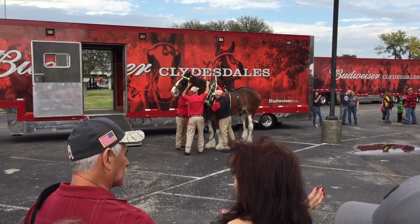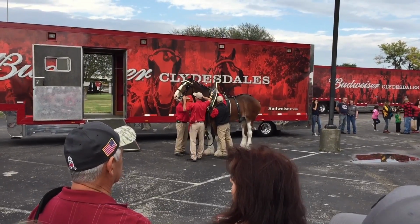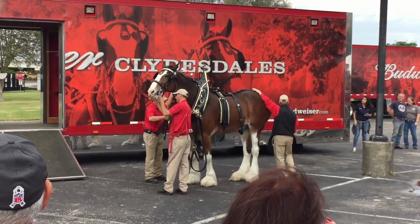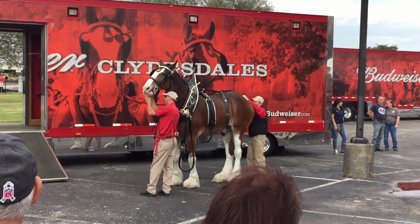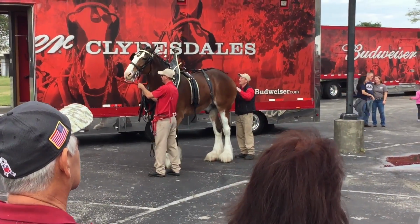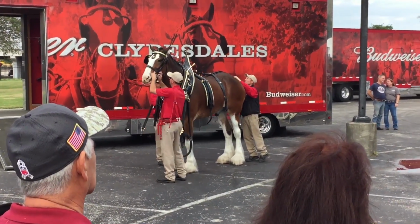It is hollow. That's how they would have delivered beer a long time ago. It's hollow right now. They do store parts and elements of the wagon in there. People do sit up on top of that, though. When we do events where we have riders, they actually have seat belts on top of there, too. Yes.